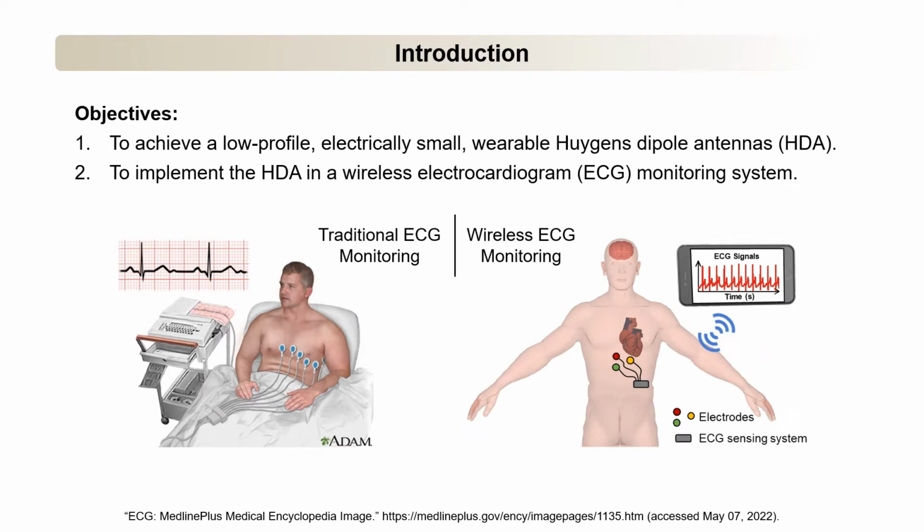We will apply this wearable high-gain dipole antenna in an electrocardiogram sensing system, ECG, which measures the electrical activity and rhythm of the heart, would be one of the most representative IoT-based health applications. Traditionally, ECG monitoring requires wires connection with the test equipment and the human body, and it is performed in the clinics with the help of medical staff. Now, with our wireless ECG sensing system, the measured ECG signals are visualized in a smartphone monitor in real time, so that patients are able to monitor their heart in a prolonged and timely manner.